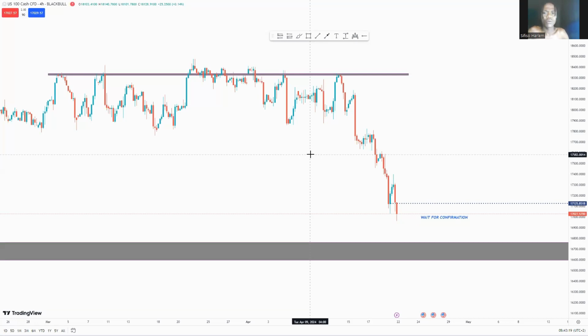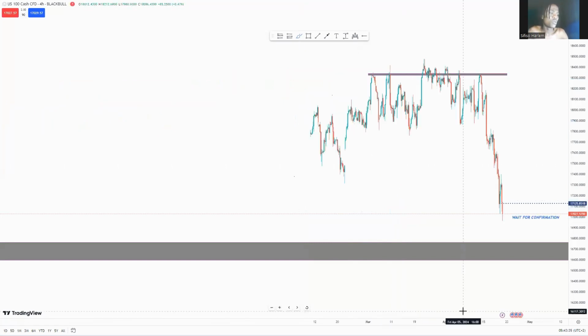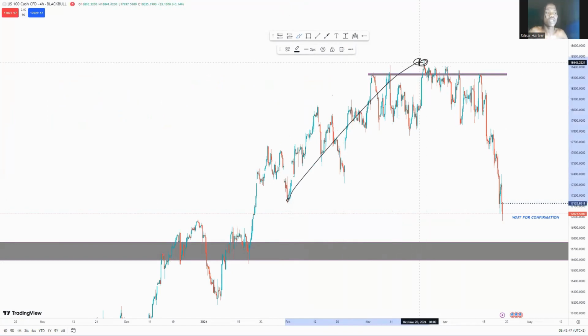So our first pair will be simply the NAVs, right? You guys know that this is one of our important pairs that we trade. So the structure of the NAVs: we are in a clean downtrend. With price being in a clean downtrend, we have violated this previous low, the low that led price into giving us all these all-time highs.